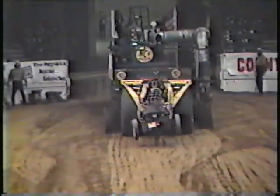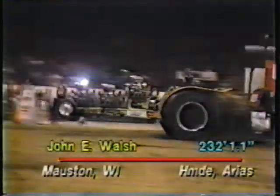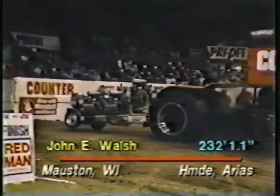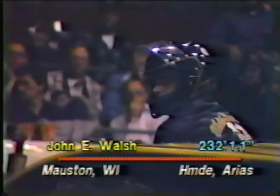When you're in a big pull like this and a lot of money on the line, nearly $2,000, you'll run a little light in the front because they know they got to transfer weight. The track may be a little on the soft side here tonight, and they know they've got to move weight to the rear tires. The really good run as he moves into the lead now at 232 feet, 1.1 inch, a little better. Just about 4 feet better than Gardner Stone. Gardner's distance has held up well, but he'll drop to second place so far in this class.